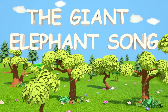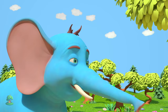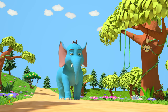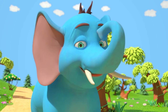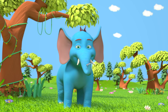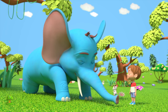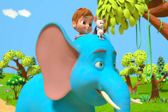Giant Elephant Song. I'm a giant elephant, see my floppy ears. I can live in the forest up to 50 years. You might say I'm rather large, but trust me, that's okay. My legs are wide and strong enough to carry what I weigh.